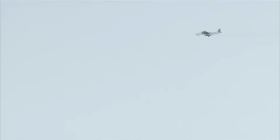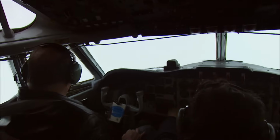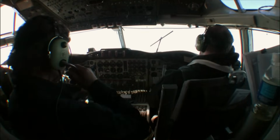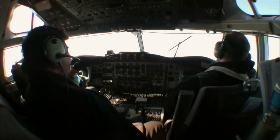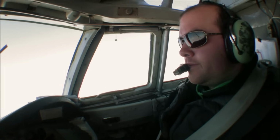The crew was expecting clear skies, but it's not long before the Electra is enveloped in a blinding whiteout. The cloud's white, the sides are white, the ground's white, everything's white. Good down to 1,200 or so now. You can't see anything. It's like you're flying around in a bowl of milk. You don't know if you're going up or going down.